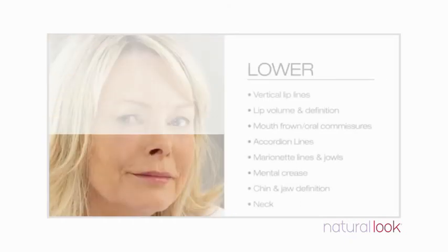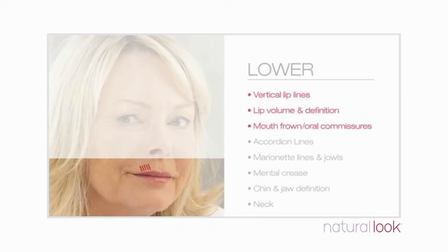The lower face is particularly affected in the 40s, 50s, 60s and 70s. Lines around the mouth, loss of lip volume, sagging corners of the mouth, jowls and loss of jawline definition all play a part in causing facial imbalance. Again, dermal fillers and volumizing fillers are able to address all of these areas of concern.